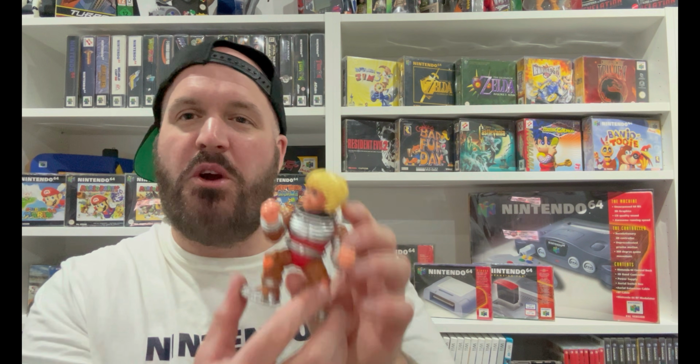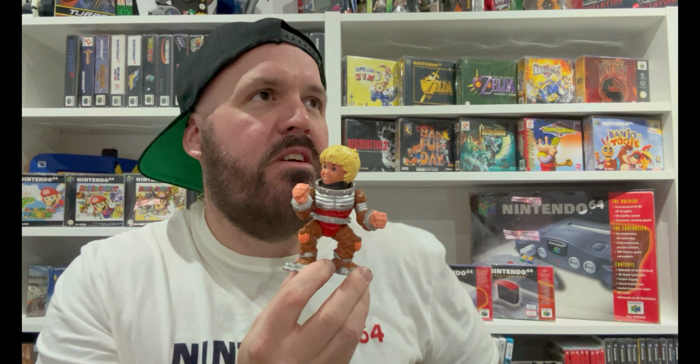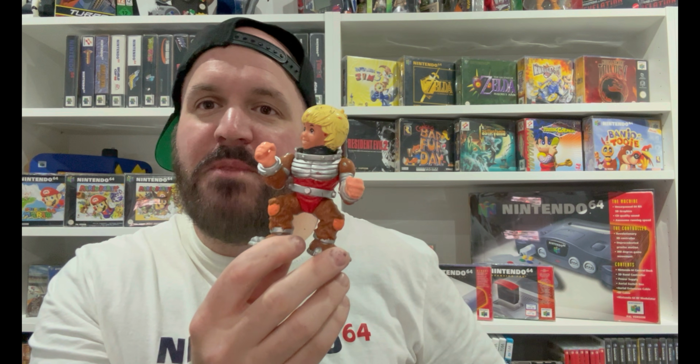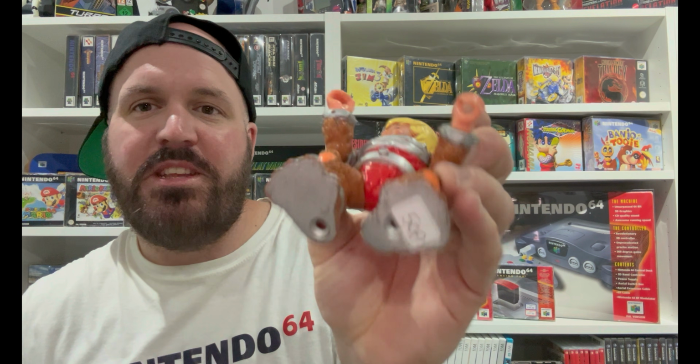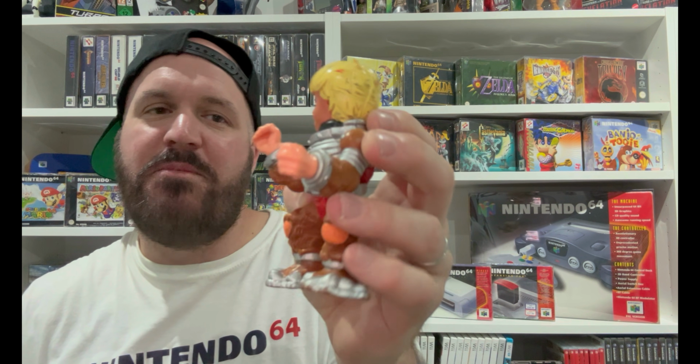The next pickup is a toy. Now, I actually have a near on full set of these without their accessories, unfortunately. But it is this Bucky O'Hare. What is his name? Oh, God. His name has evaded me. Let me know in the comments below his name. I can't remember it. But yeah, I had to pick this up. 50p on it. Not too shabby.